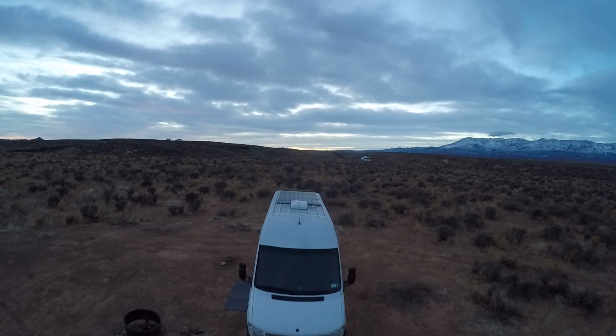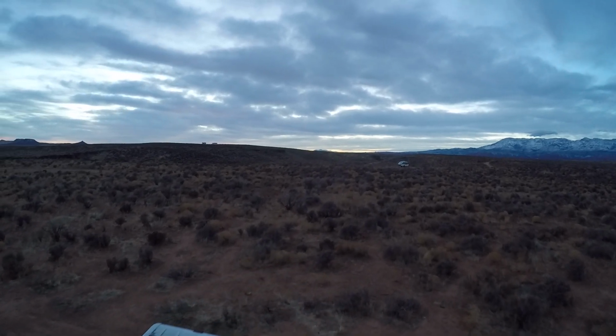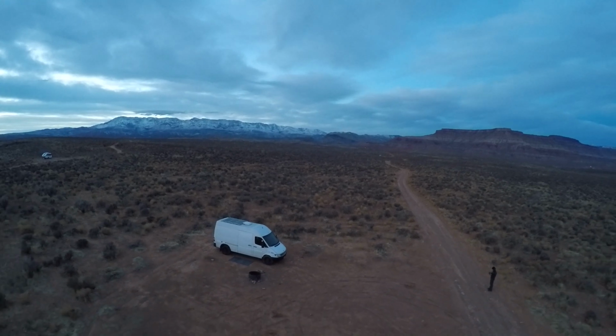this area, which, as you can see, is pretty gorgeous. Got red rock mesas, snow-covered mountains, plenty of space between us and any neighbors on this BLM land. Not bad.